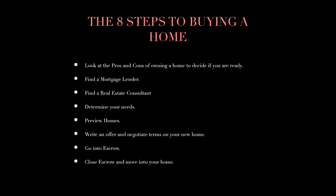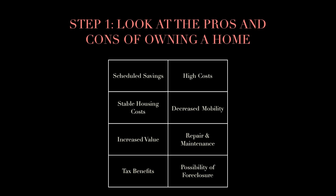In this Homebuyer Seminar, we're going to go over the 8 steps to buying a home. Those steps include looking at the pros and cons of owning a home, finding a mortgage lender, finding a real estate consultant, determining your needs, the process of previewing homes, the process of writing an offer and negotiating terms, the process of going into escrow and what escrow is, and close of escrow and the move into your new home.